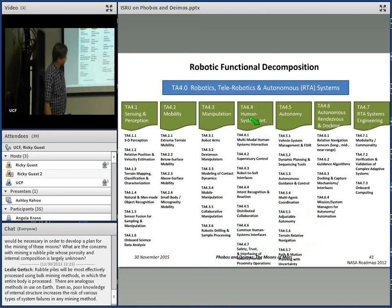So developing the robots is going to require a bit of work. Some of the technology areas that need further development: sensing and perception, the mobility of the robots, manipulation, the ability to grab things, the human systems interaction, the interface, autonomy, so the robots can do more with less human participation, autonomous rendezvous and docking. If a robot goes out and digs up some regolith, it needs to come back and dock with the resource processing equipment so that it can successfully transfer the mined material into the processor. And then it needs to dock so that it can recharge its own batteries and refresh its propellant so that it can go flying around again.